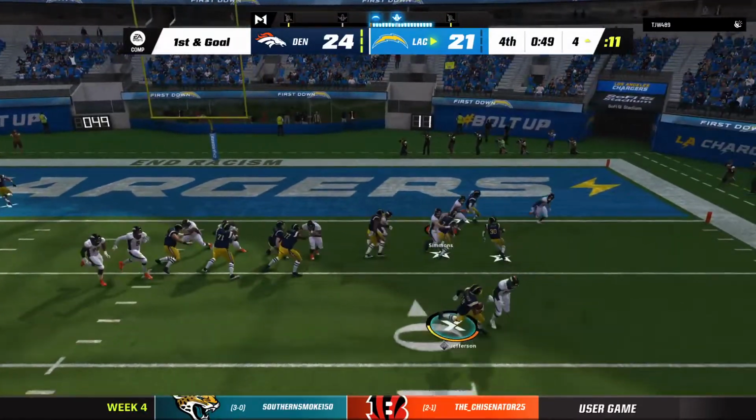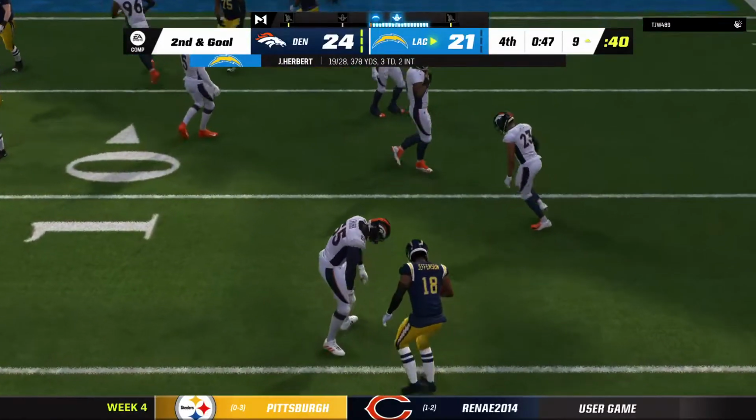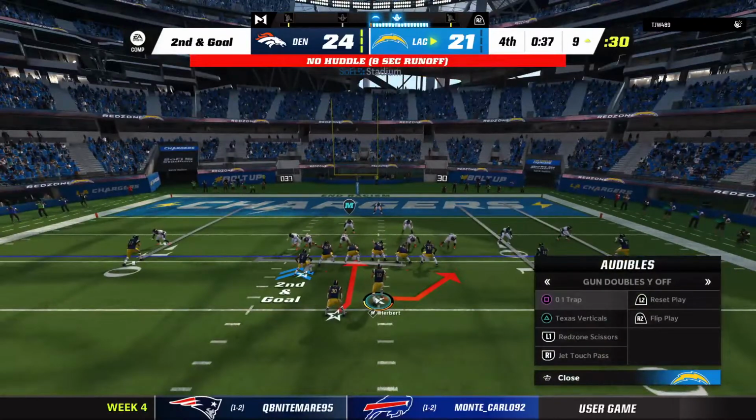Herbert takes it and just pops it forward. And they'll be driven back here, losing yardage to the 9. This defense not fooled one bit on that touch pass.